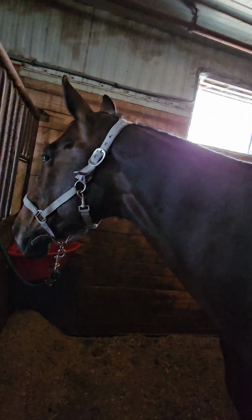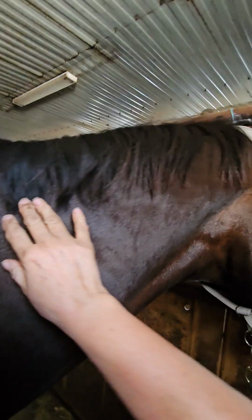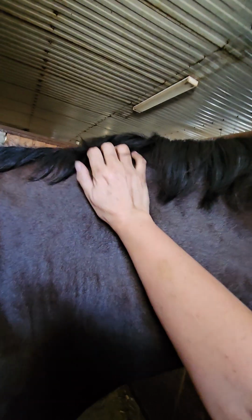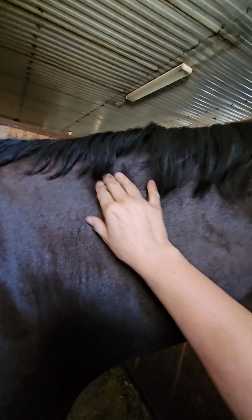From there, I got up higher and I worked down his neck. His neck felt really, really great. The left-hand side of his neck was better than the right. There's a little bit of tension on the right, just kind of in the middle of his neck. When I got to his splenius, which is basically here in his neck on his right-hand side, he liked the deep massage there. He really responded.